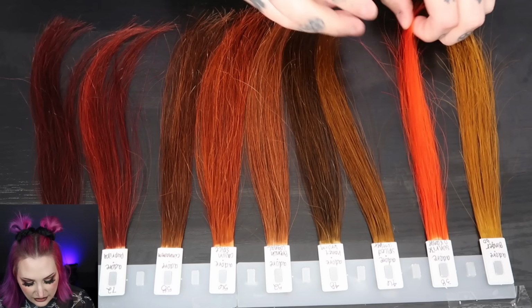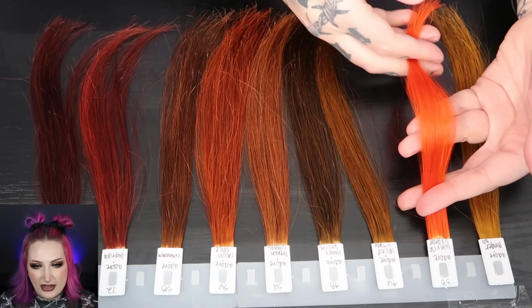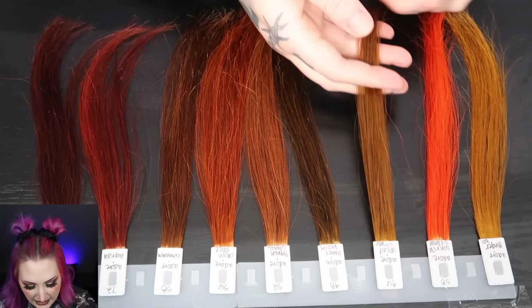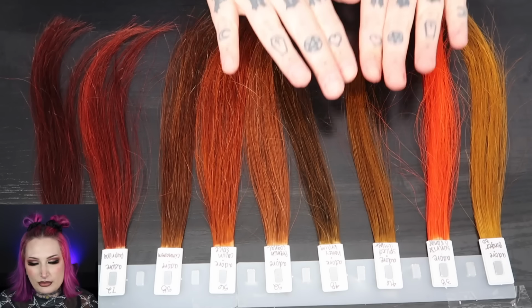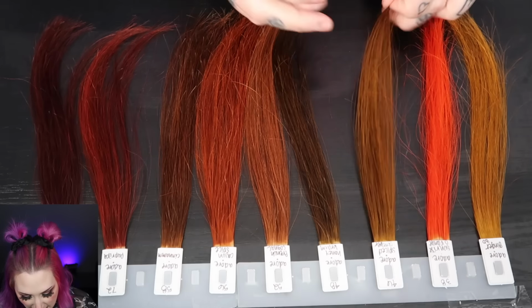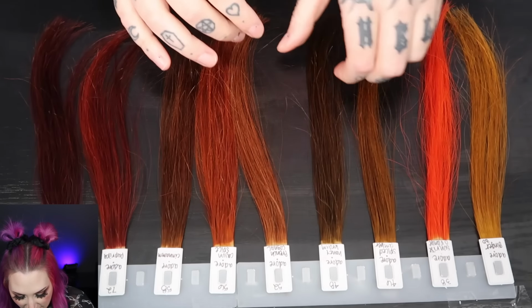Then we have Sunrise Orange, and I cannot believe how neon this is. I don't think the camera is picking up how fluorescent this is. Then we have Spiced Amber. This is probably one of my favorite shades. It is so pretty. I love the level of this. It's like a level 7-6. It is so pretty.